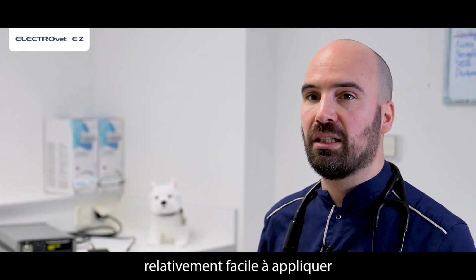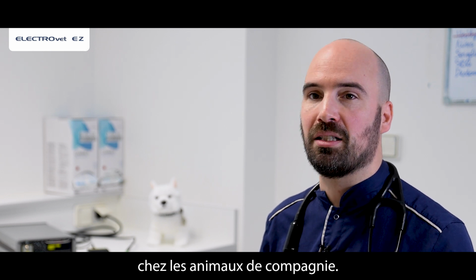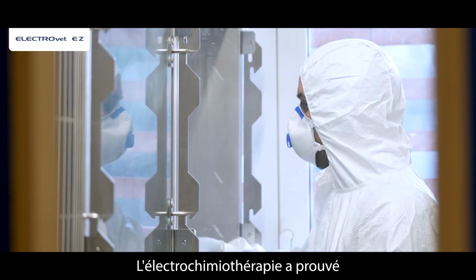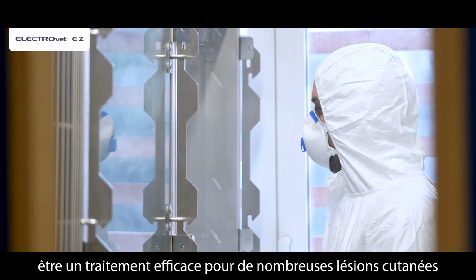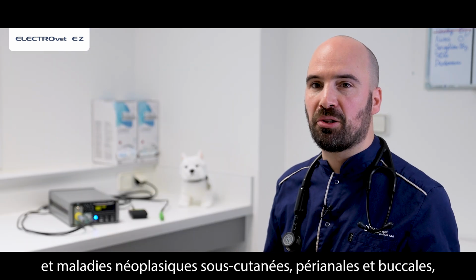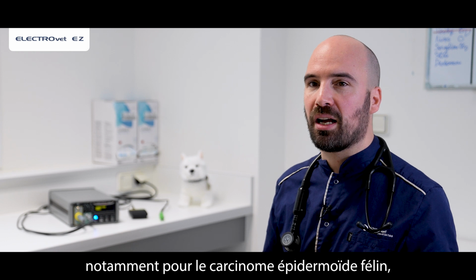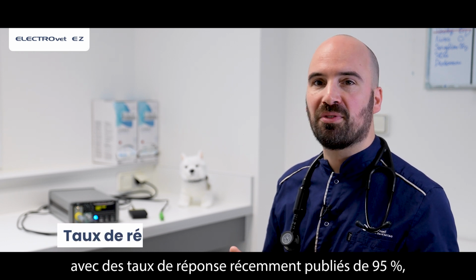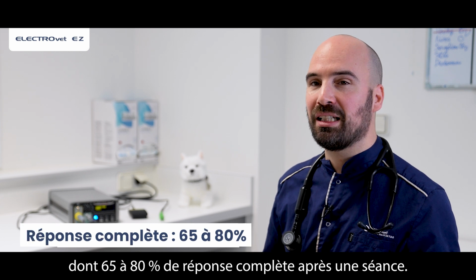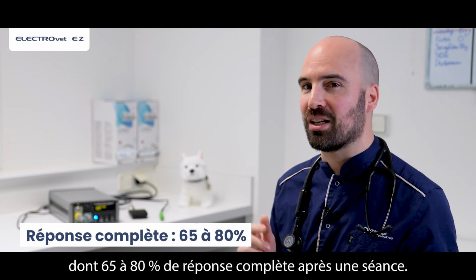Electrochemotherapy is a relatively easy-to-apply local treatment of many neoplastic diseases in companion animals. It has proven to be an effective treatment for many cutaneous, subcutaneous, perianal and oral neoplastic diseases, especially for feline squamous cell carcinoma, with a recently published response rate of 95%, including 65 to 80% of complete response after 1 session.